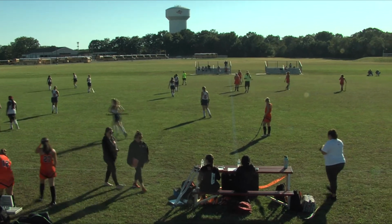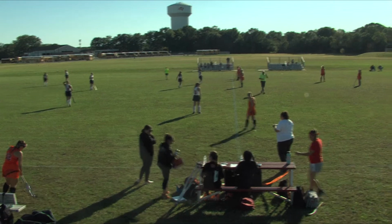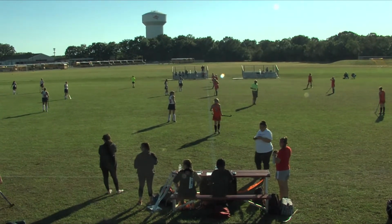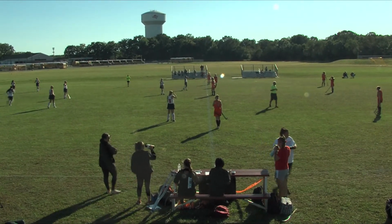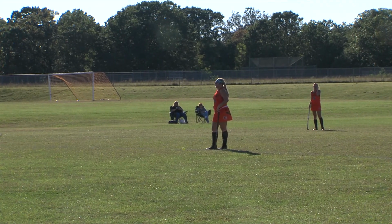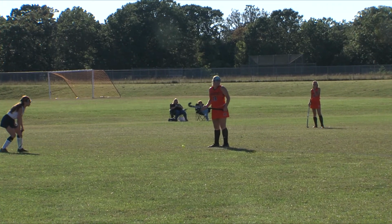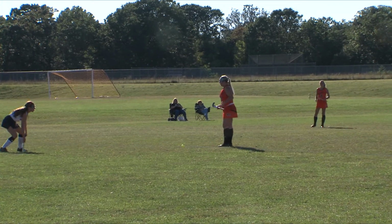Coach Borelli, Coach Heron over there. Borelli, I like it, sporting the John McEnroe bandana today. Yeah, actually, the whole team. Really? Oh, even better. We all wear red bandanas.